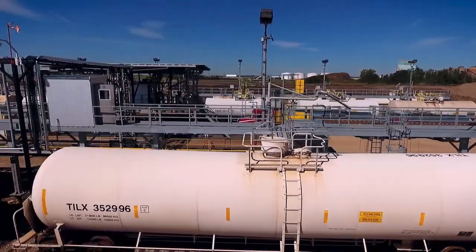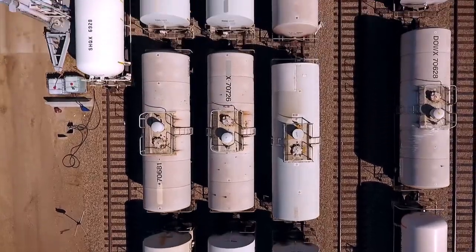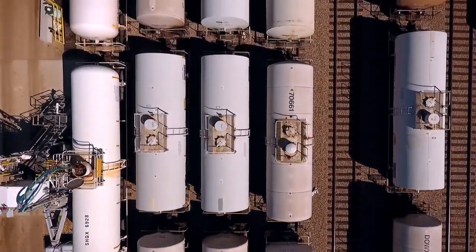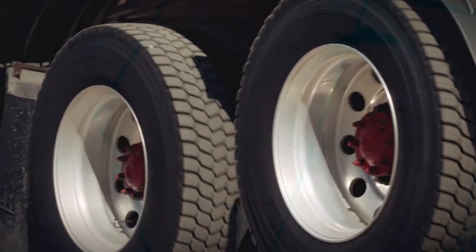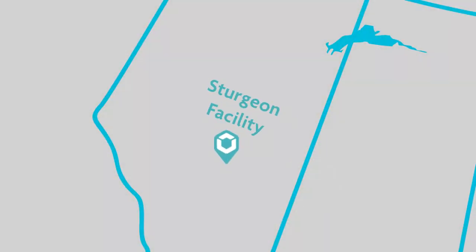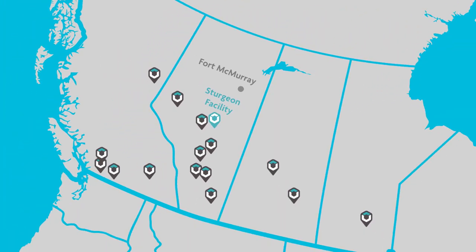At our site, we offload materials such as methanol, HCl, lube oil, carbon, polymers, and caustic soda from rail cars into tanker trucks to be delivered to our customers all over Western Canada.